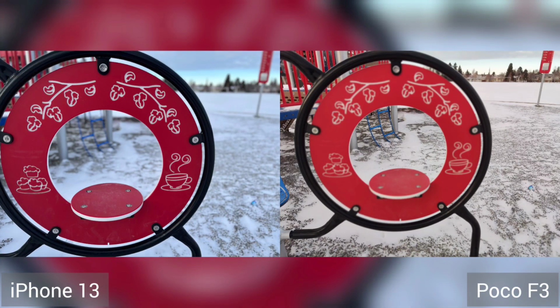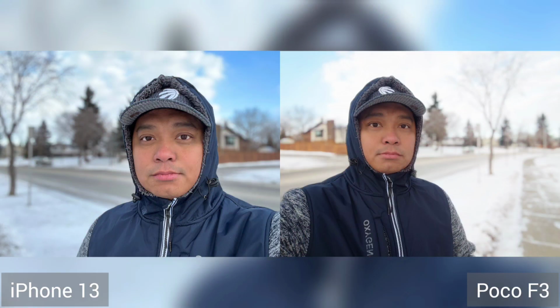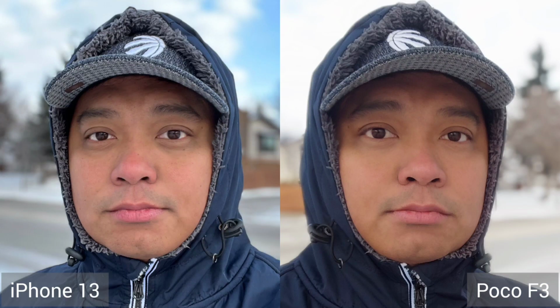Let's start with the portrait on a non-human subject. Here definitely iPhone 13 cuts the subject better, while Poco F3 was in reverse: the background was sharp and the subject was blurred. This is definitely a miss. Looking at the selfie portraits, warmer on Poco F3, while well-balanced and sharper on iPhone 13.